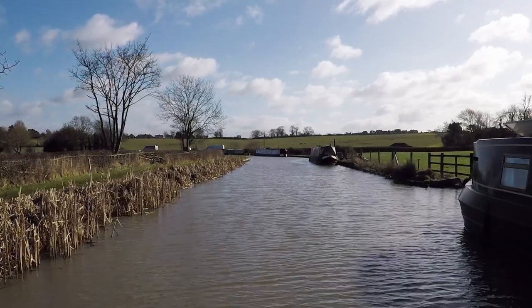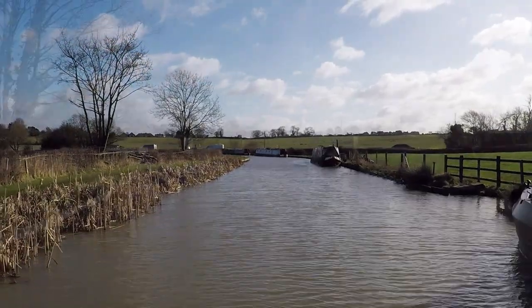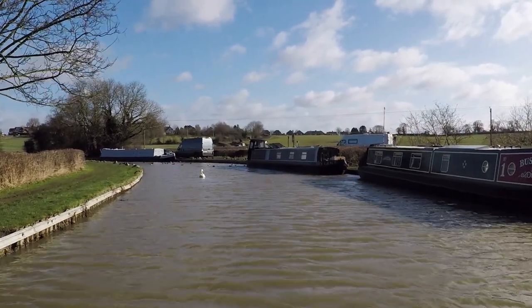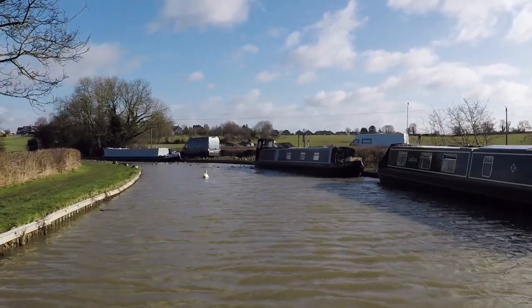One word of warning though, it's often pretty windy around here. I'm not exactly sure where the visitor moorings begin, but I think it's round about here, on the right.